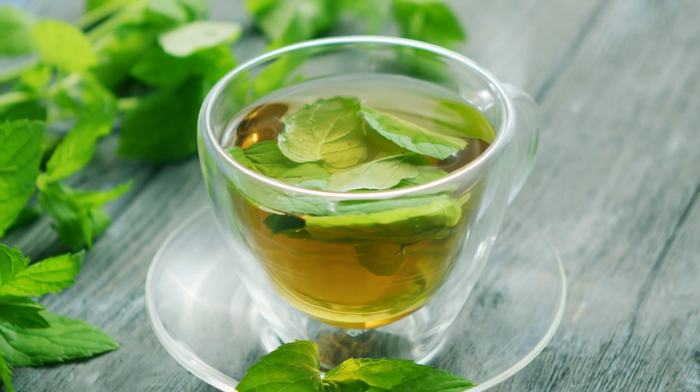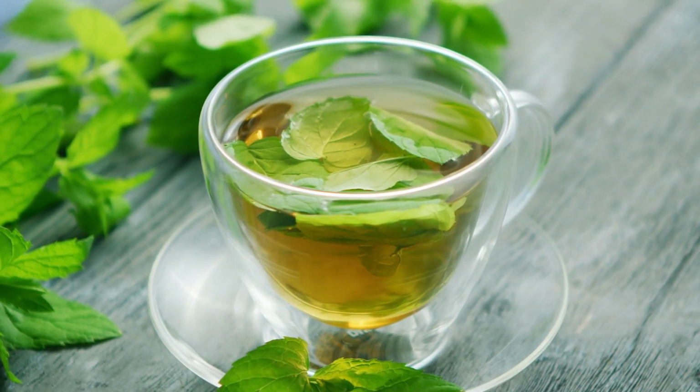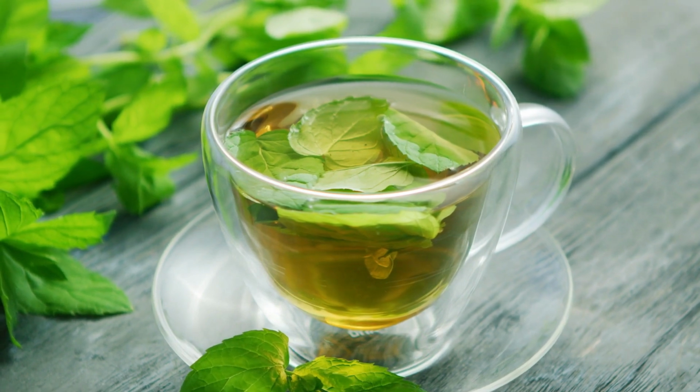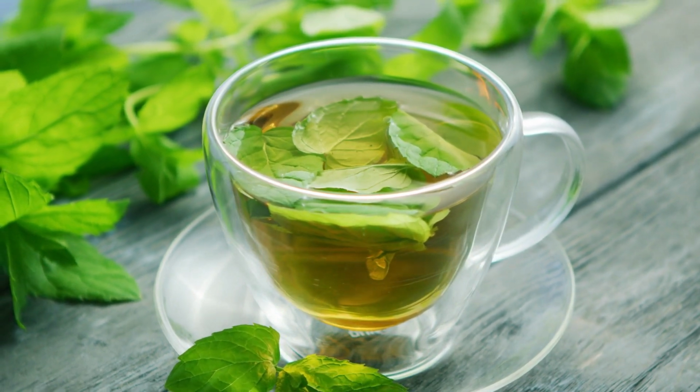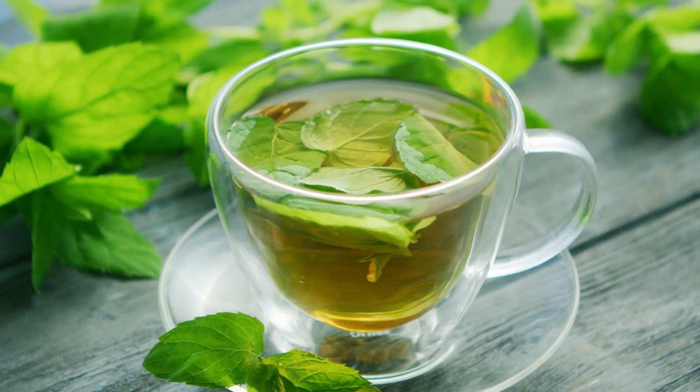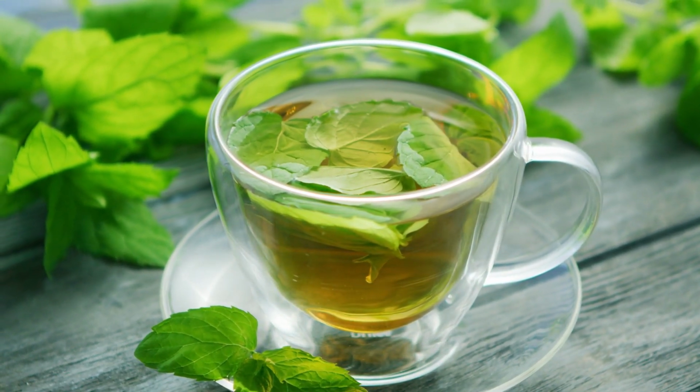8. Green tea. Green tea. Anyone? This soothing sip is rich in catechins, antioxidants that protect your mitochondria like a loyal samurai. Bonus, it boosts metabolism too. Time to get steeped in health.